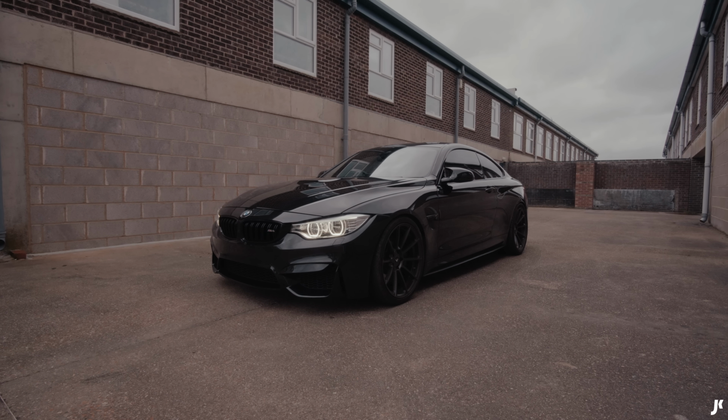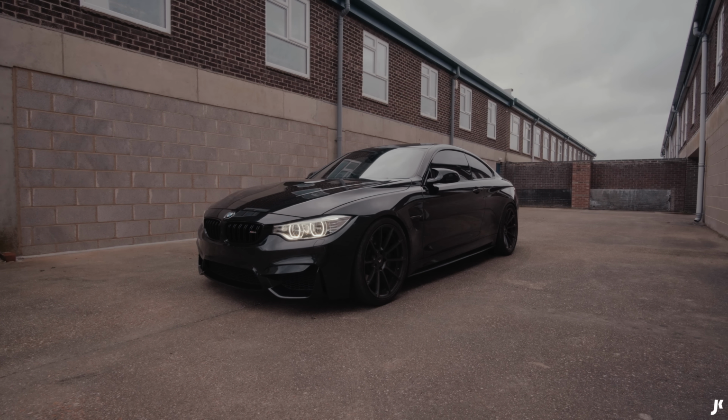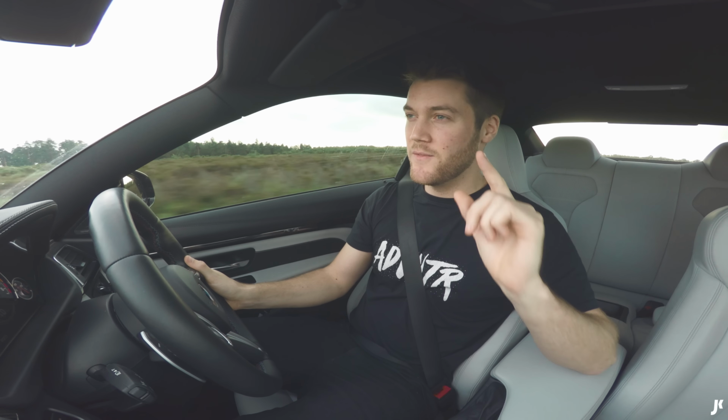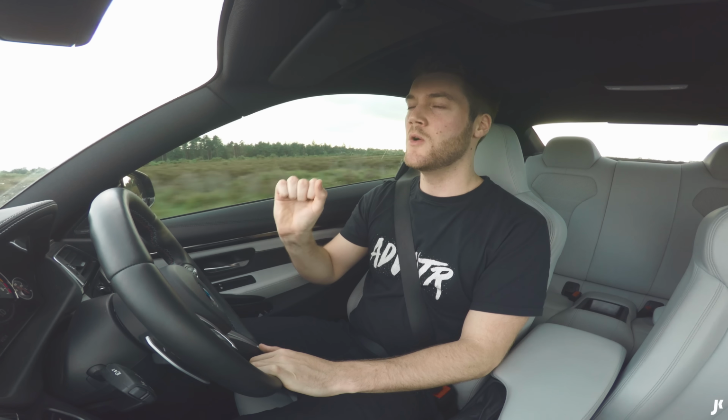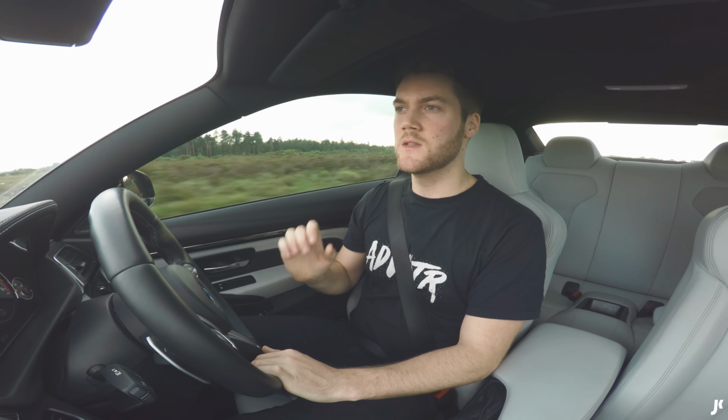So if you're into your cars, you probably noticed that my M4 looks a lot different to a standard M4. That's because I've made a few little changes that I think make the car look so much better, so much more aggressive and cleaner, so much more suited to the way this car performs. Let's start with the exterior.